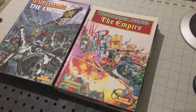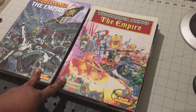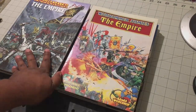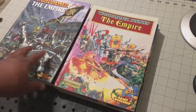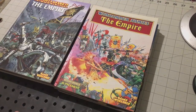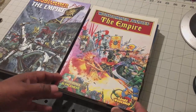So that being said, what I have out here are two different years for some of the same armies, and these were actually my favorite years, these here and then these here. Anything that came in between, and I think there were several different books in between, because they didn't do them every year, but I either didn't get or I got it and I just got rid of it later on. But I've held on to these for a long time.